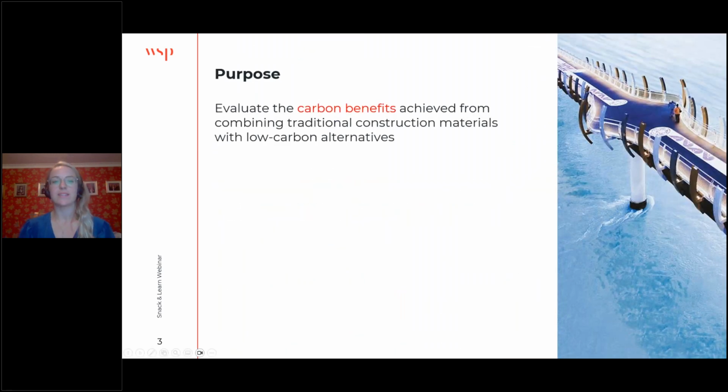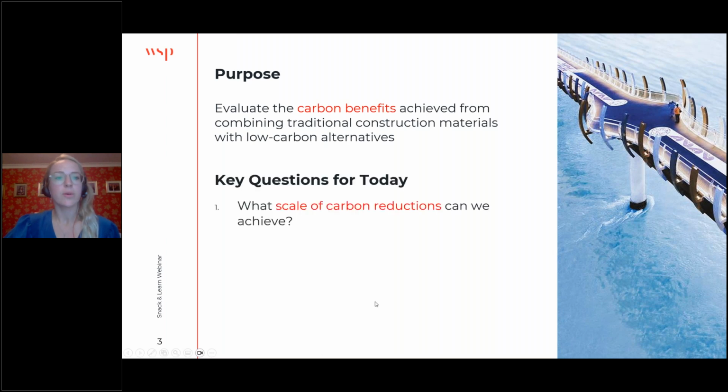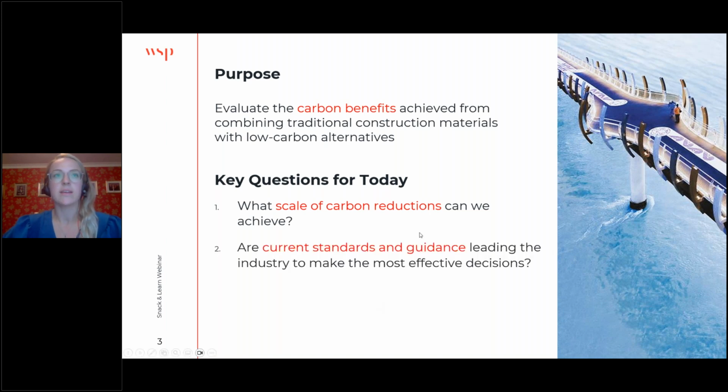So the purpose of this presentation is to evaluate the carbon benefits achieved from combining traditional construction materials with low carbon alternatives. So we'll be asking two questions. What scale of carbon reductions can we actually achieve through this approach? And are the current standards and guidance actually leading us to make the most effective decisions?